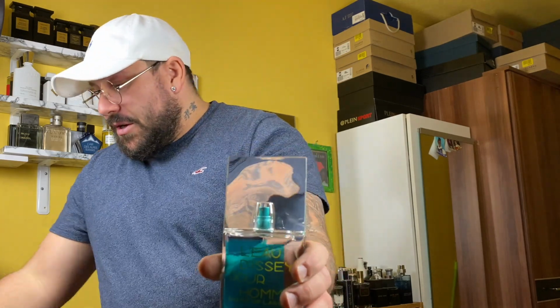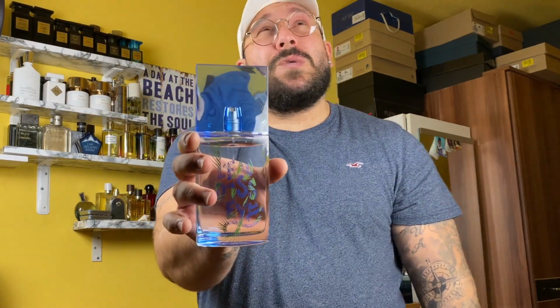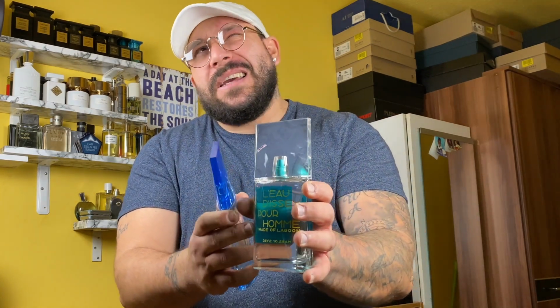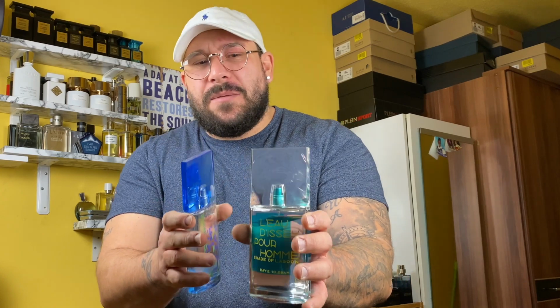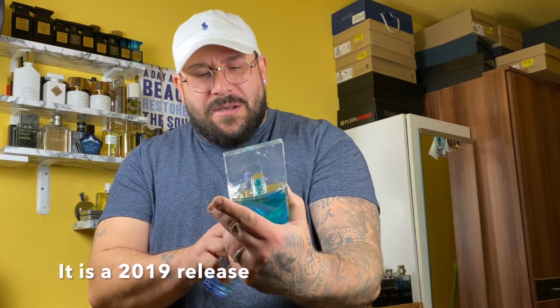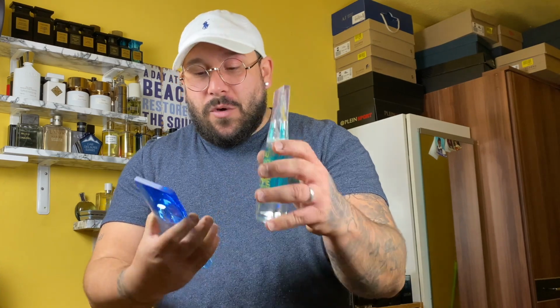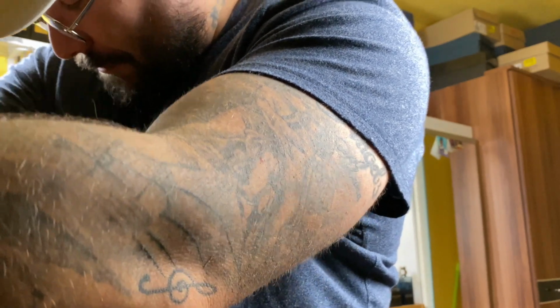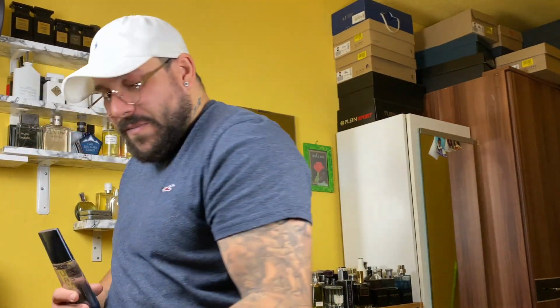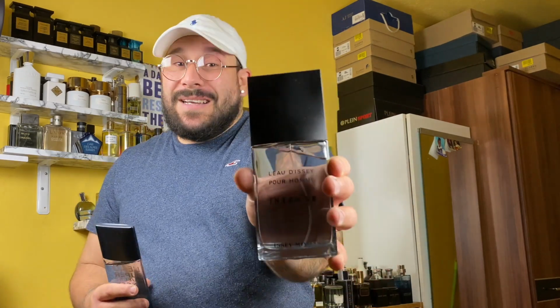Then we have Shades of Lagoon and Summer 2018, I think. And I think this was a 2019 release. I may be mistaken, but I'll show you guys if it's 2019 or 2018. Lovely flankers. Then we have L'Eau d'Issey Intense. This is actually lovely for the fall.